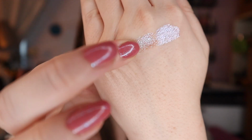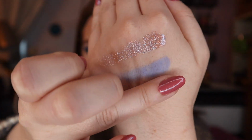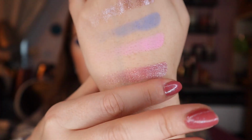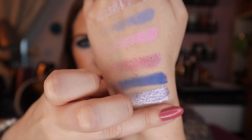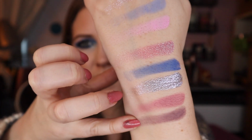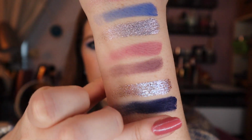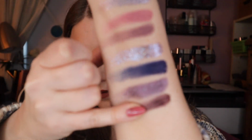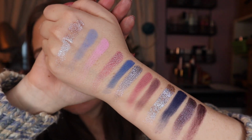We have Frost, Frozen, Hatchling, Snuggle, Glacial, Treasure, Adore, Hideaway, Crystal, Nest, Embrace, Lair. Yeah, seeing this all swatched out, I'm super excited to have and to use this palette more.